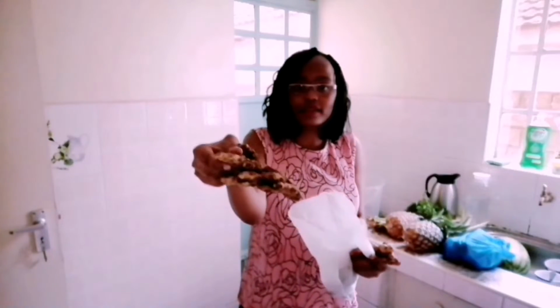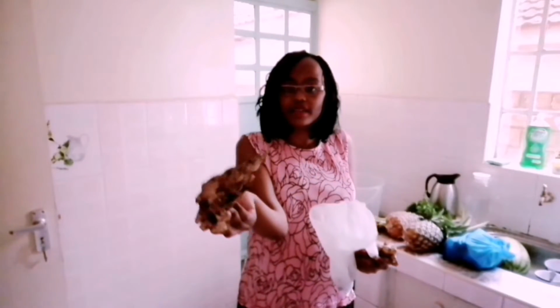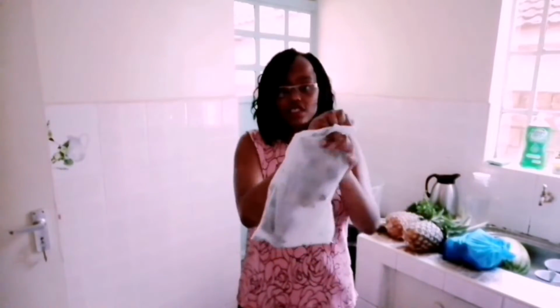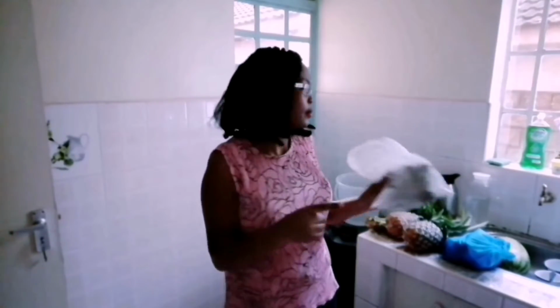Big cloves like this. So I intend to grind this and make it into a paste and store it in the freezer or the fridge so that it lasts longer. So this is half a kg of ginger, and it was 60 Kenyan shillings for half a kg. For 1 kg, it's 120 Kenyan shillings. So if you are a lover of ginger, you can go for this one.